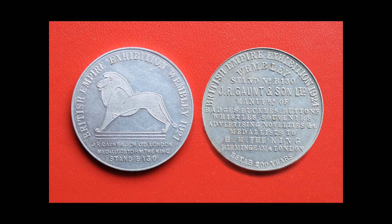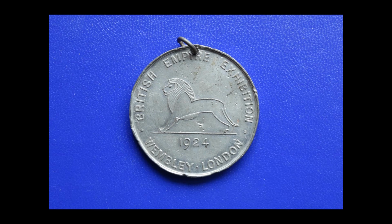However, despite this long history, they probably made most of their money out of orders for other things that are listed on the coin. Badges, buckles, buttons, whistles, souvenirs, advertising novelties. So it all sounds very good. But from this very, very, as I say, august sounding company, other companies that produced their coins were less august. This is another one like the Gaunt coin.